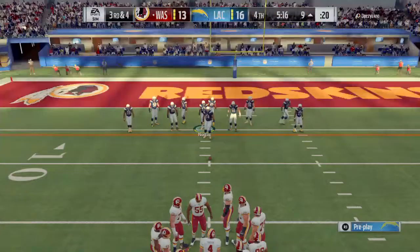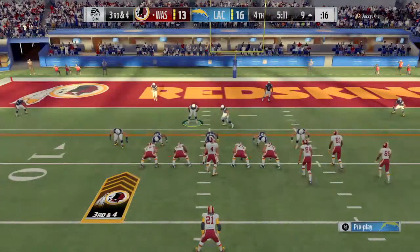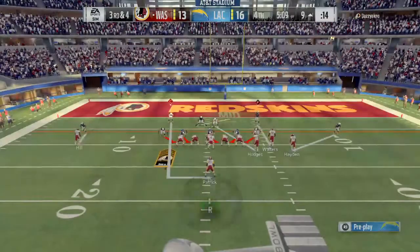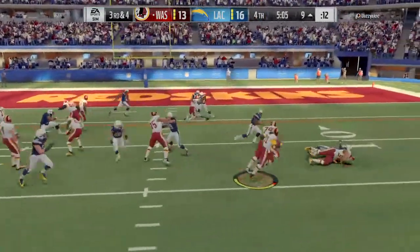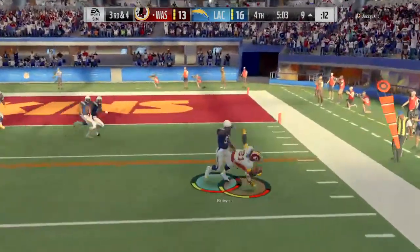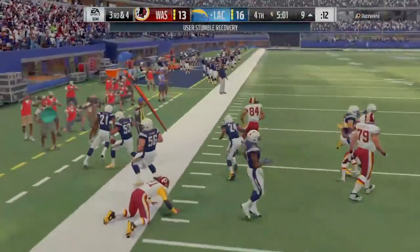The Redskins on third down. They've hit it 50%, 3 of 6 to this point. This is 3rd and 4. Now they'll run it on the toss. Oh, no, he lost the football. And picked up by the Chargers.